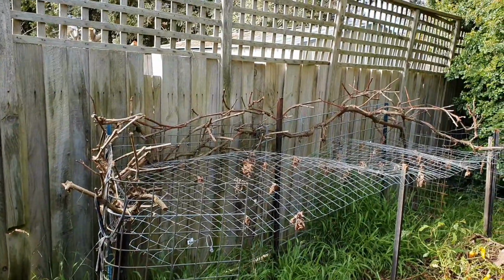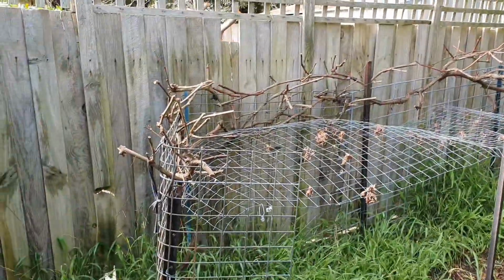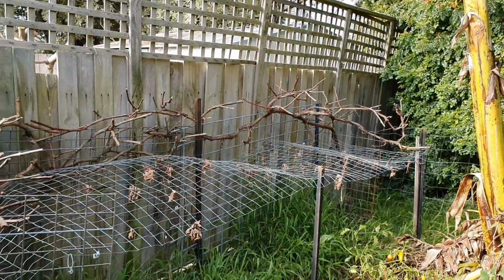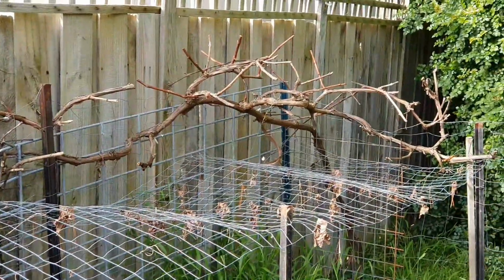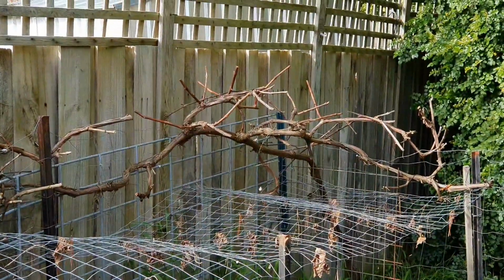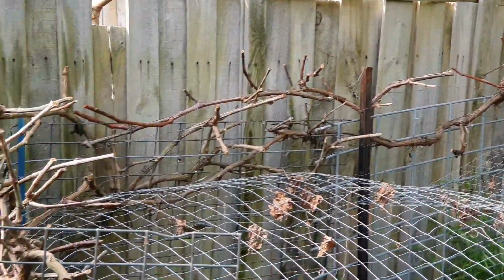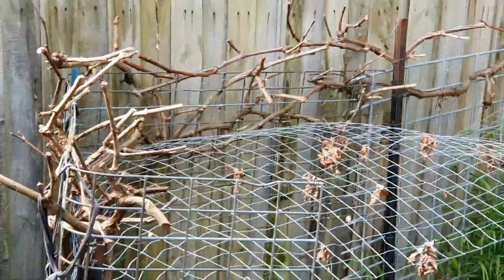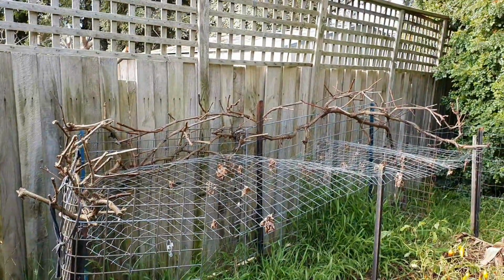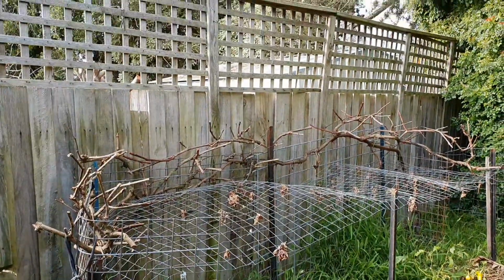Trimmed back my grapevines. Two grapevines here, one on the left and one on the right. So I cut all those back. I'm not really into the grape thing, but I have these here as a side hustle. Black grape and green grape, sultana actually, raisin. Yeah. So they're all trimmed up, ready to go for the new season.